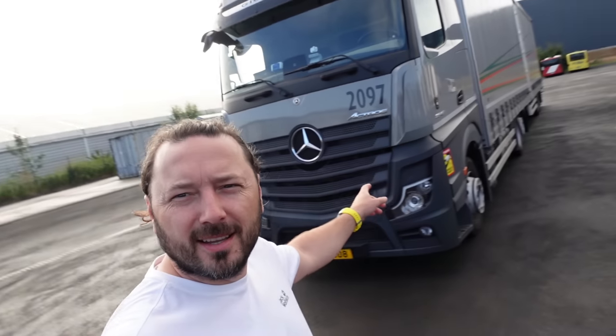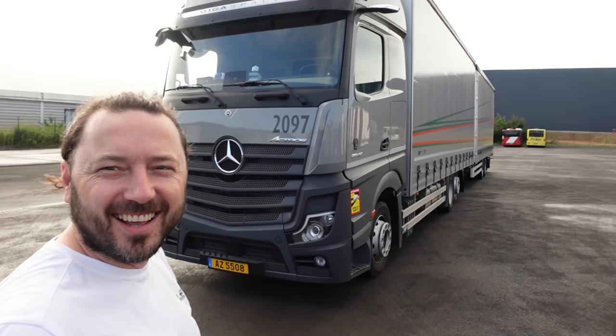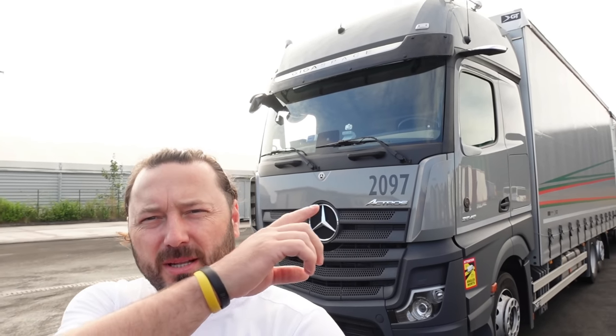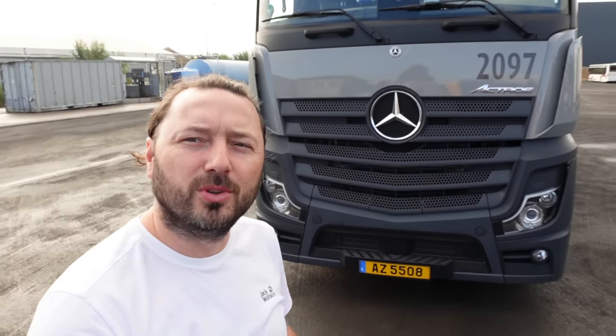As you can see, I'm on one parking place. I came here to my friend Ljubisha to record one video with his truck. So, as you can see, Mercedes Actros, the best in the world. Today I will show you this new model, Mercedes Actros with camera and everything. He works for a Luxembourg company, as you can see on the license plate. And stay tuned, we are going outside and inside.